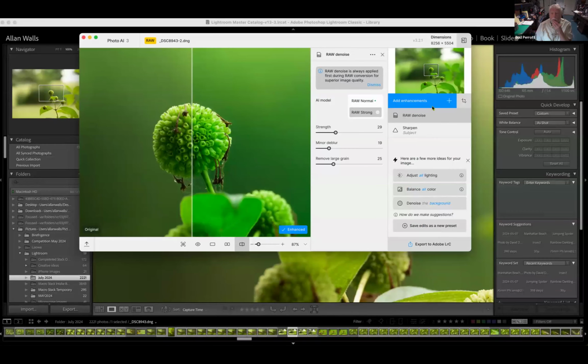Can I make a comment? Yeah, you don't have to ask, just jump in. You see the color change? That's because you're not using a Canon. So when they get the Nikon and the Sony and the Olympus, you won't see that bright green color.